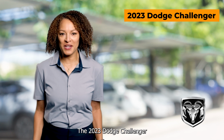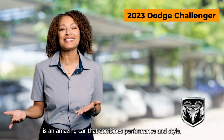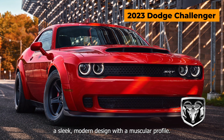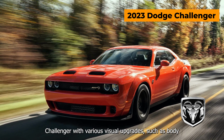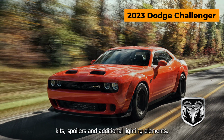The 2023 Dodge Challenger is an amazing car that combines performance and style. The exterior of the Dodge Challenger features a sleek, modern design with a muscular profile. You can also customize your Dodge Challenger with various visual upgrades such as body kits, spoilers, and additional lighting elements.